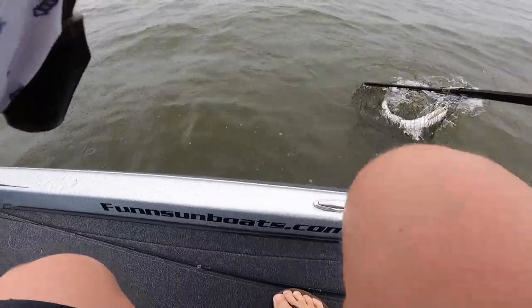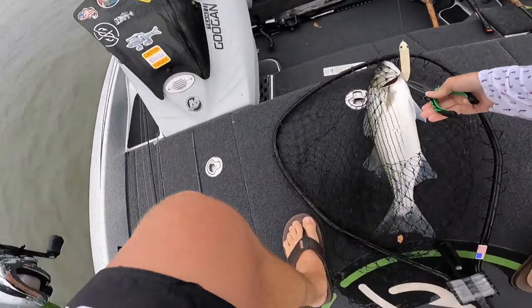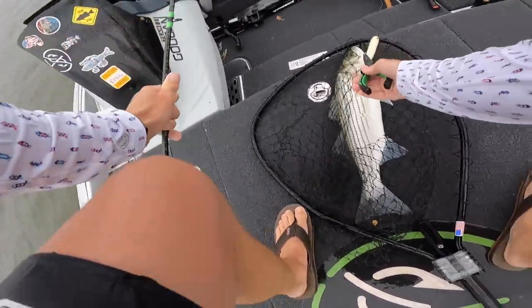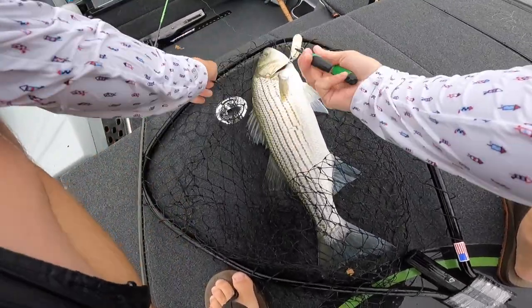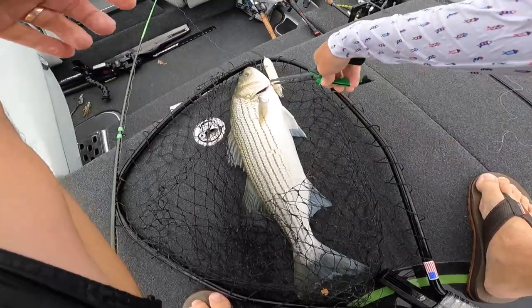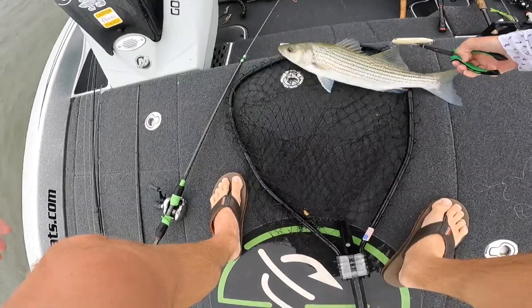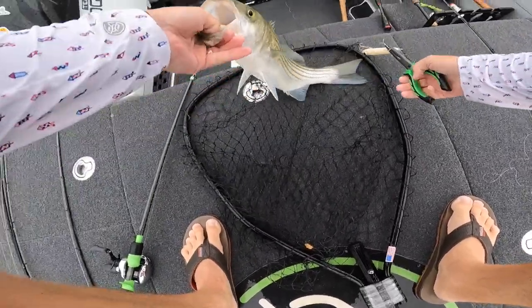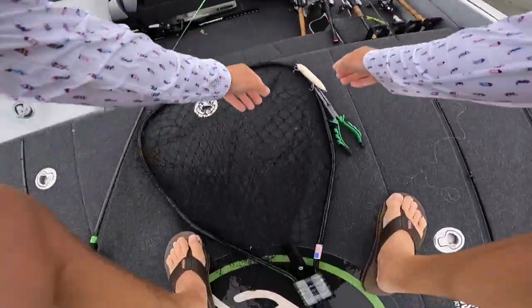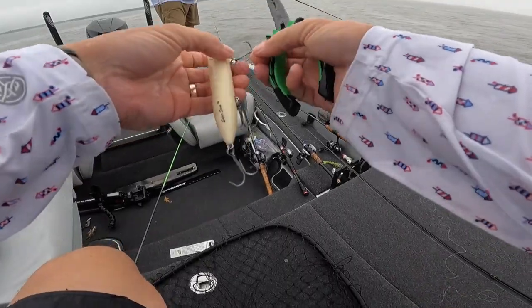Trying not to get him all on the net. It's just that easy, Dad. It's just that easy. I know. How do you catch the big one? You just keep working it until a big one strikes it, and they usually miss it the first time. Oh, there you go. Sometimes the problem is it's just fun catching any fish.